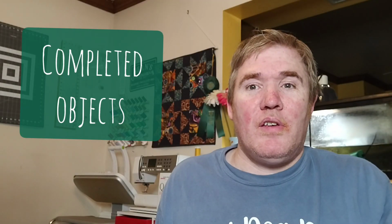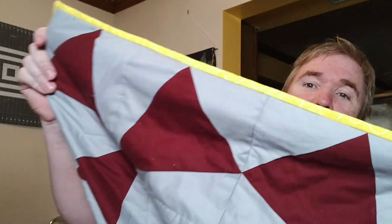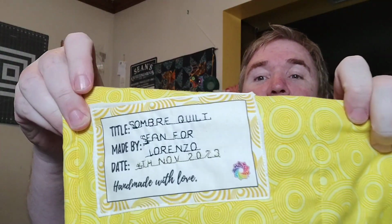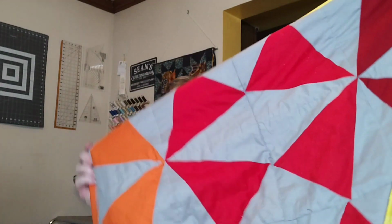And so now it's a very exciting time to be able to share with you. I've finished Lorenzo's quilt, and I want to show you that all real quick. So this is the finished quilt. I've used a binding which is the same as the background. And then I was even good and did a label as well. So this is what the quilt looks like. This thing is enormous, and it's now sitting on his bed. But it's got all the different colors.